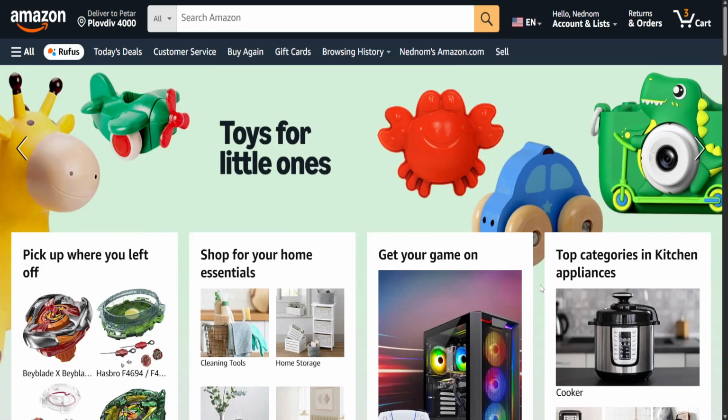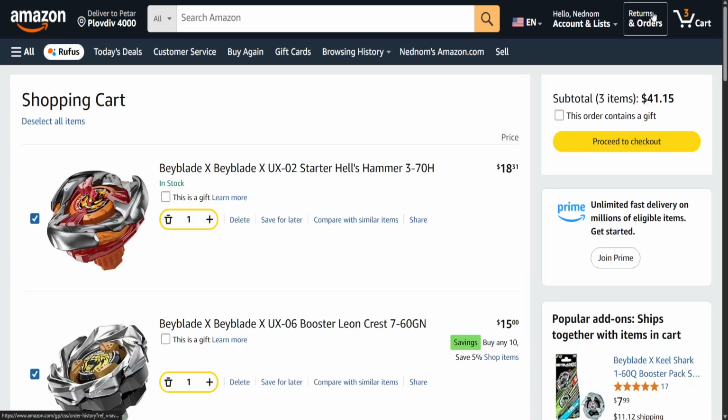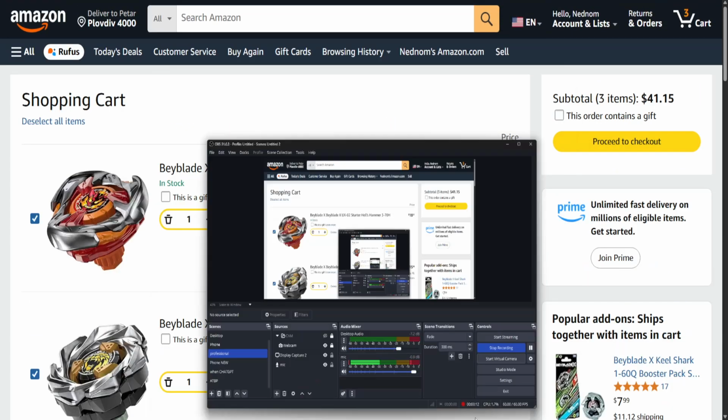How to get working coupon codes for Amazon. Here's what you want to do. Sign into your Amazon account. Next, we will go into our cart, and right here, we will just click on proceed to checkout.